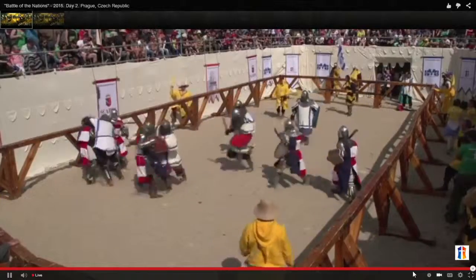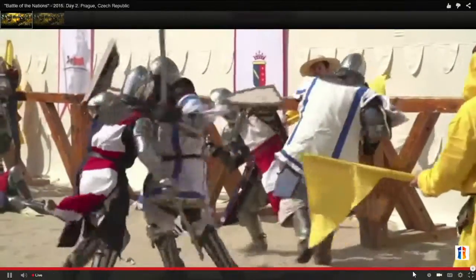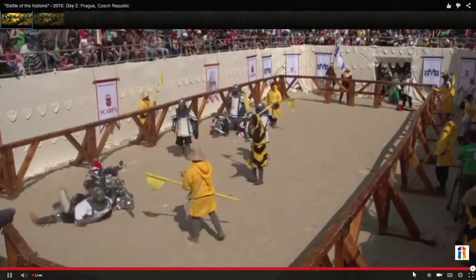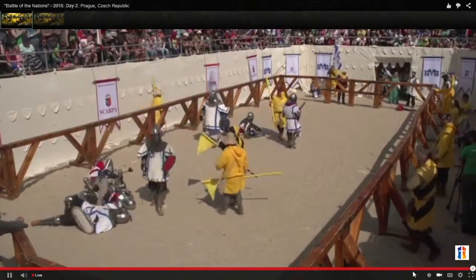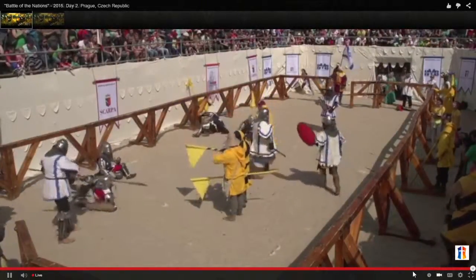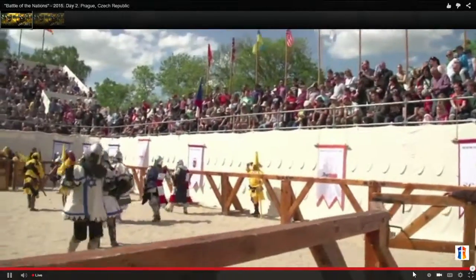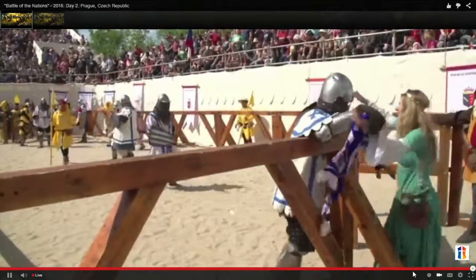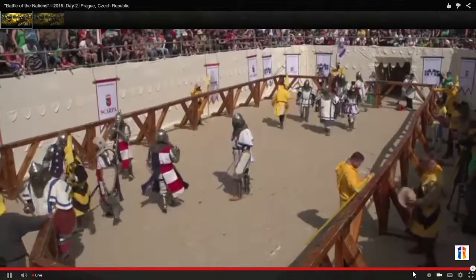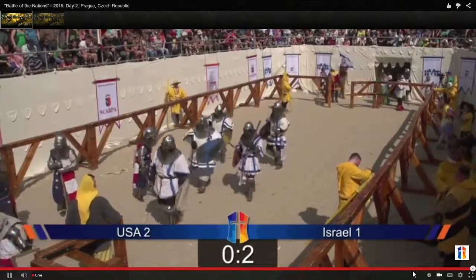And here we go, round number 2, the United States versus Israel. And one of the United States fighters already on the ground very quickly. And a suicide takedown in the background. And another American. And that escalated quickly. I can't say anything else. Yet another victory for Israel. 3-0 win over the United States. Helmets off to Israel in that case, from an American point of view.